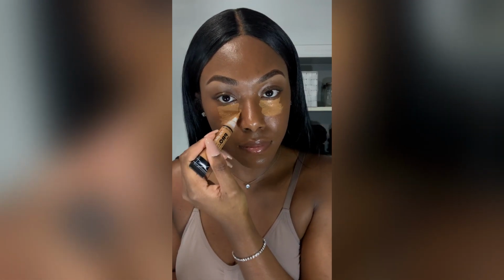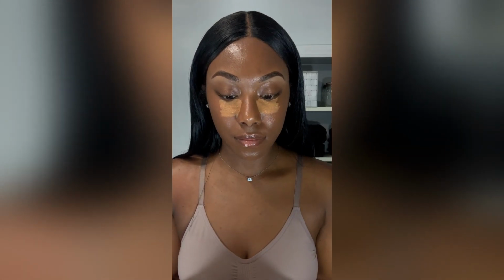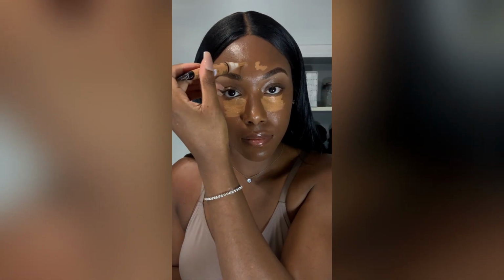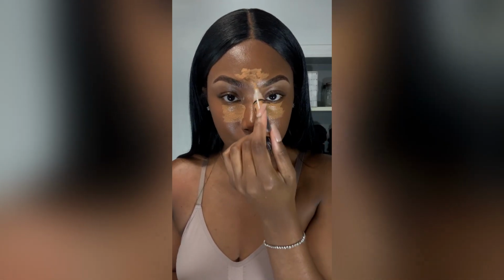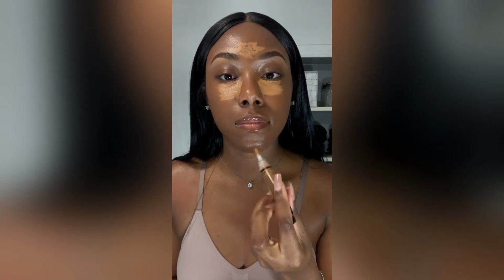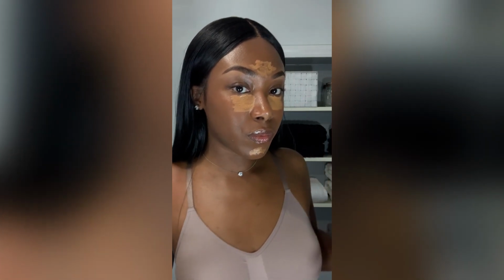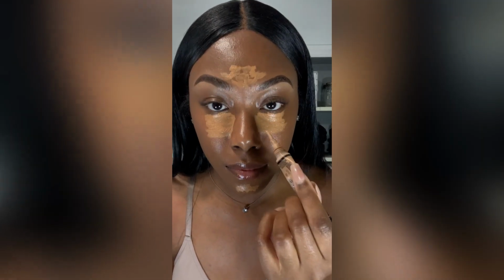So I have a more ovally face shape, and I like to keep my highlight directed in the center of my face because I feel like the center of my face is most flattering. So instead of taking my highlight all the way up my cheekbones, near my eyebrows, I keep it right there in the center of my face, as close to my nose as I can.